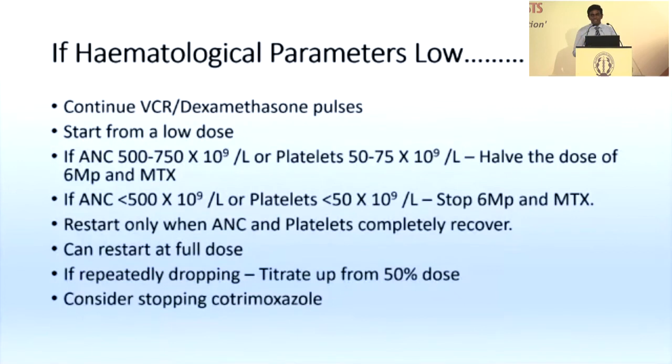I think this is a commoner case that peripheral oncologists might face, patients coming with lower counts rather than higher counts. What we need to do is, if they are in the first week of chemotherapy and the vincristine dexamethasone pulses are due, low counts are not an indication to stop the VCR dexa pulses, and we need to continue that. Again, if the absolute neutrophil counts are very low, you have to completely stop all chemotherapy and just continue the cotrimoxazole only.